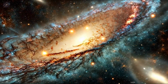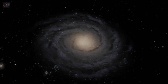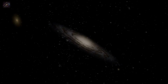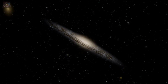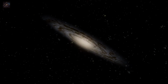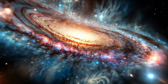Andromeda is not only a showcase of stellar life and death, but also a treasure trove of ancient stars. Its halo contains some of the oldest stars known, remnants from the earliest epochs of galactic formation. By studying these ancient stellar populations, scientists can trace the history of Andromeda back billions of years, uncovering the conditions that prevailed when the universe was young.